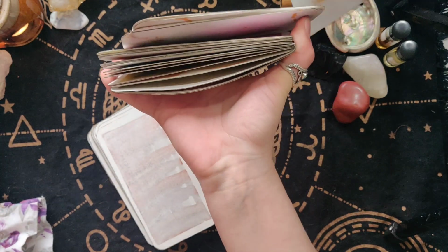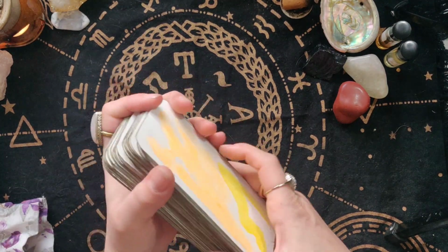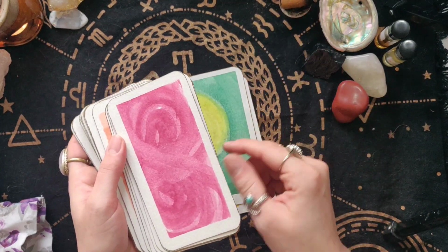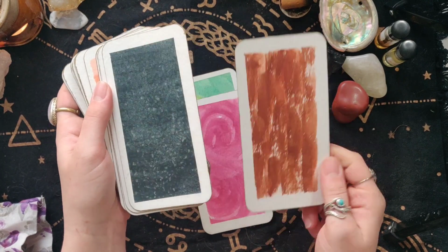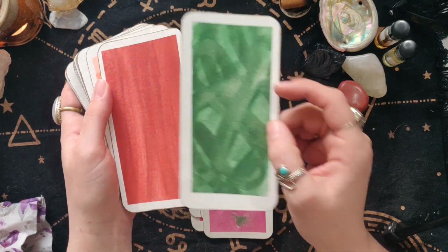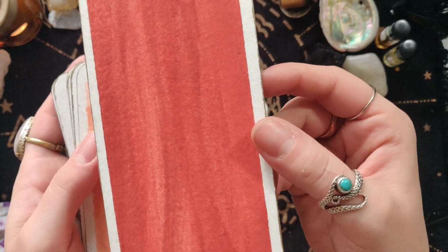Well, so I have scanned it in and am making it in standard tarot size. So some of the edges of the images are going to get cut off. But that's just how it goes, you know? You can see some of these images like this. I love the way the texture on this one came out.